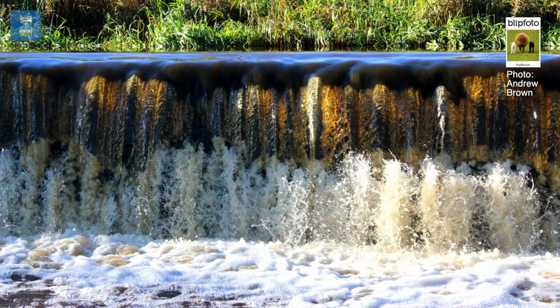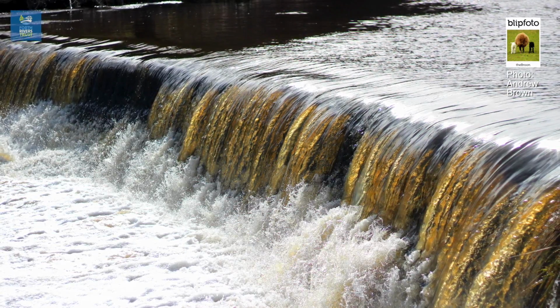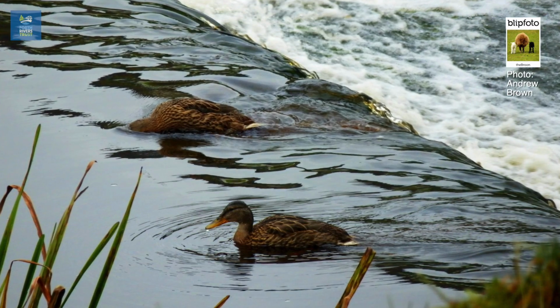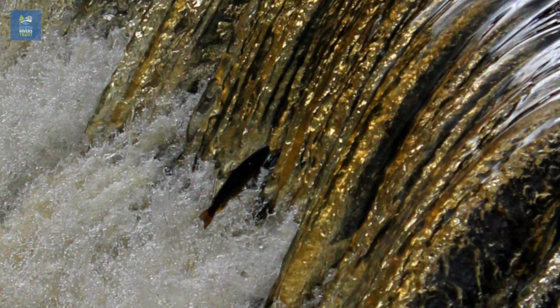Personally, I'm involved in an online photographic journal where I take a picture a day, and the fish ladder, the river, has become an increasingly important part of that. I have actually caught a picture of a trout jumping up the weir. It took me a good 40 minutes, but I have got a blurry image of a trout trying its best.